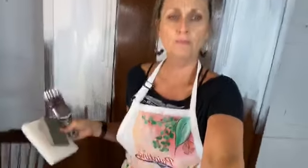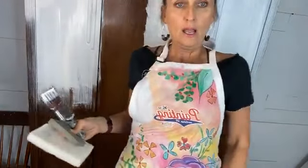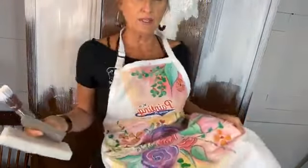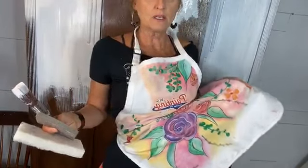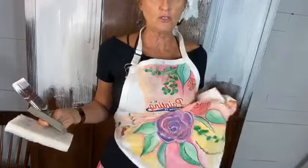Oh, you use Easy Peasy and liquid to top upholstery? Yes, I sure do. Like this apron that I have on. My apron. I taught this at the Dixie Belle painting conference. I've washed this, dried it, painted on it. It's sealed with the Easy Peasy spray wax, and then just brushing it on.